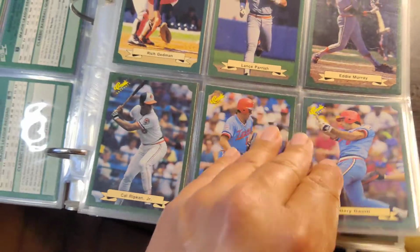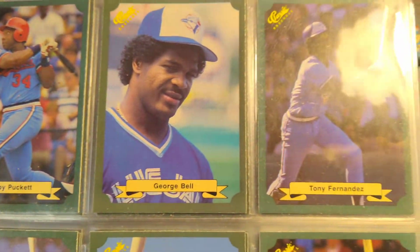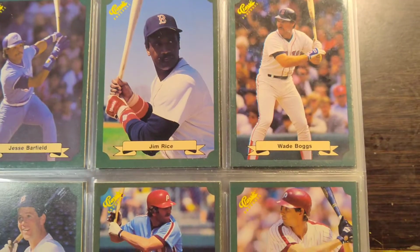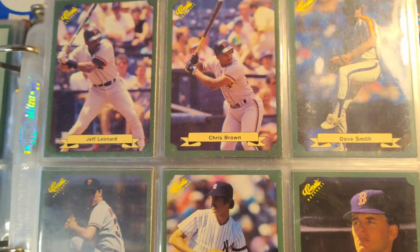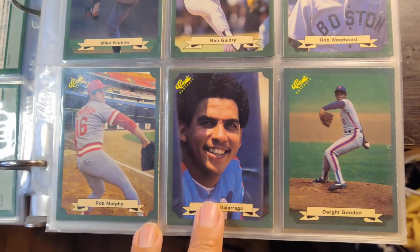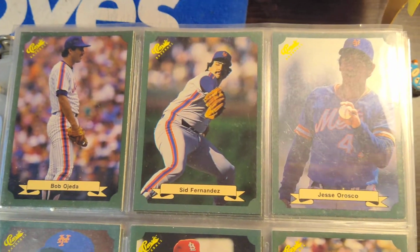This set right here itself kind of doesn't fit the narrative, but it's part of it. Kirby Puckett, George Bell, come on, dude, Tony Fernandez, all big names right here. Look at that, Wade Boggs. All right, but this set right here in itself, this Classic, is 100 cards, so this was the biggest set. Now, this binder, I thought when I bought this was going to be like 20 binders.